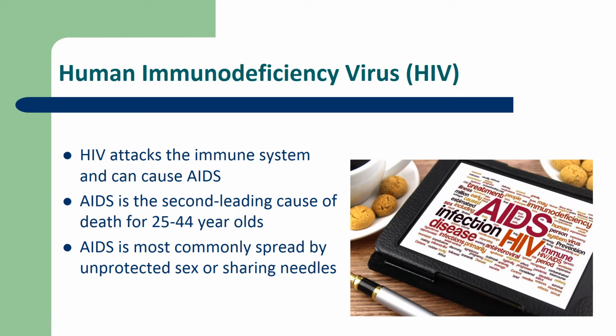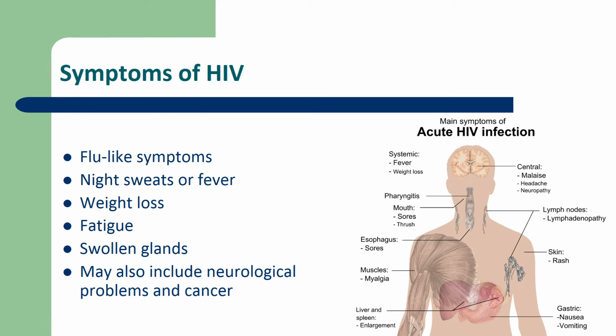Human immunodeficiency virus, HIV, attacks the immune system and can cause AIDS. AIDS is the second leading cause of death for 25 to 44-year-olds, and is most commonly spread by unprotected sex or sharing needles. Symptoms of HIV include flu-like symptoms, night sweats or fever, weight loss, fatigue, and swollen glands. You may also develop AIDS-related illnesses, including neurological problems and cancer. A person with HIV may carry the virus without developing symptoms for 10 years or more.